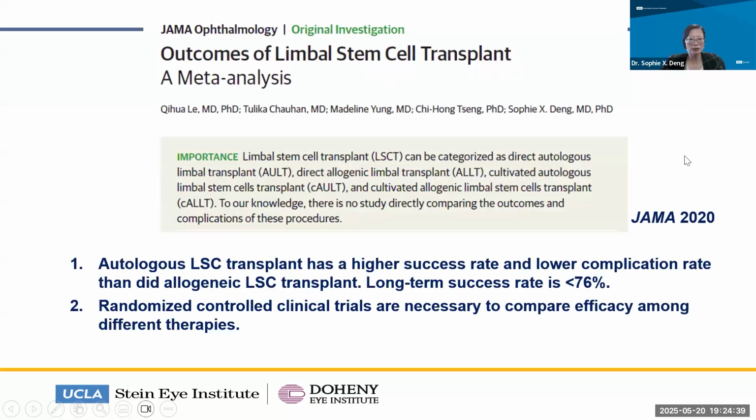When we look at the outcome of limbal stem cell transplant in the meta-analysis, we found that autologous limbal stem cell transplant, either by direct transplantation or through the cultivated route, has a higher success rate and lower complication rate compared to allogeneic sources of limbal stem cell transplant. However, the long-term success rate has been lower than 76%, often between 50% and 76%.